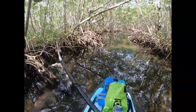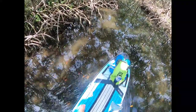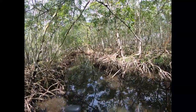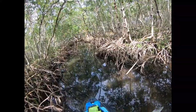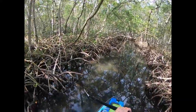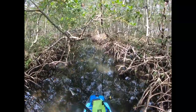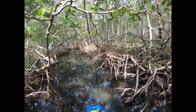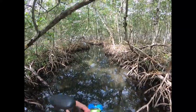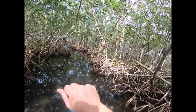Look at that. How cool is this view? Another little jelly right there. Just jellying. How cool is this, everybody? I mean, this is just such a cool place to be. It's so peaceful. The water flows gently. Just whisk yourself through. We're gonna come out of this side tunnel and then circle back. Such a cool spot.